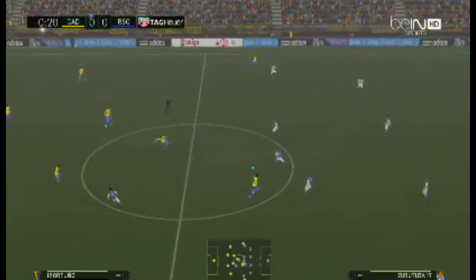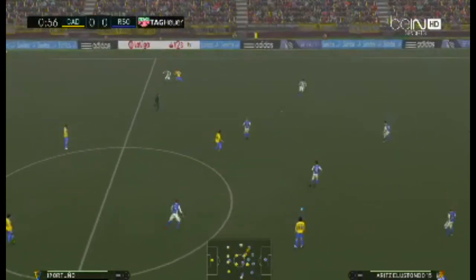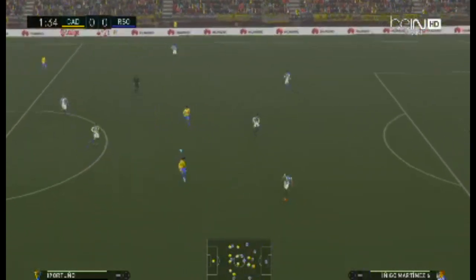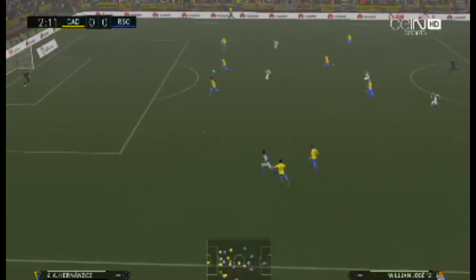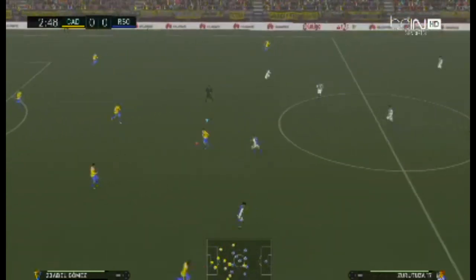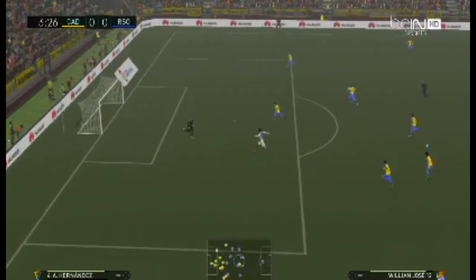And that gets things running. Iarramendi. Looking to hit the front line. Pumps it upfield. Good idea, just poorly executed. He's away!